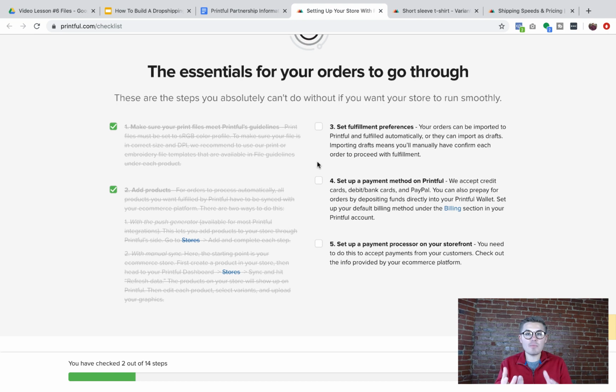However, if you've got the type of online store where you want to check the order and make sure that everything looks right before Printful fulfills it, you can actually set the fulfillment preferences on Printful that way, so you manually check it each time. But again, if you want a store that just runs on autopilot, you don't have to have that setting checked, and it can just automatically be fulfilled after a purchase is ordered.